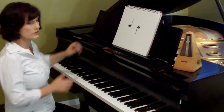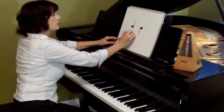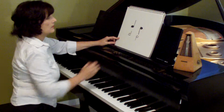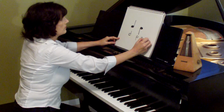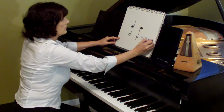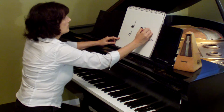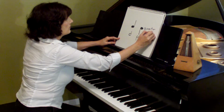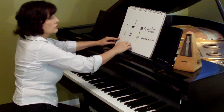The next note that you need to know is the half note. It almost looks like the quarter note, except that the circle's not filled in. And that's the half note. This is the quarter note. Remember, the quarter note receives one beat, that half note receives two beats.